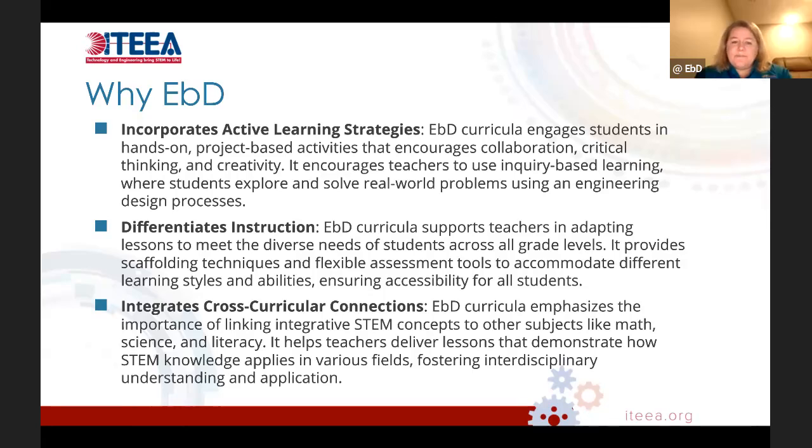It differentiates instruction. EbD curricula supports teachers in adapting lessons to meet the diverse needs of students across all grade levels. It provides scaffolding techniques and flexible assessment tools to accommodate different learning styles and abilities, ensuring accessibility for all students.